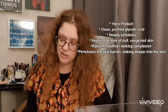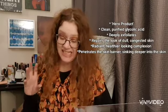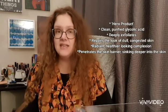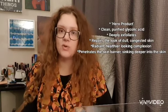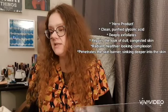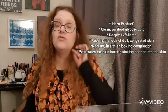This is like their hero product. If you're going for 30 mils, the full size, it's actually £85. So you're nearly paying £100 for it. It is such a good product, though. I can see why it's one of their hero products. What they say is clean, purified glycolic acid, which these skin acids are really good for hydrating your skin. I mean, it sounds really weird, doesn't it?